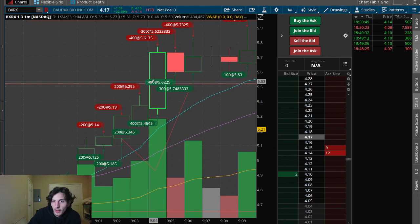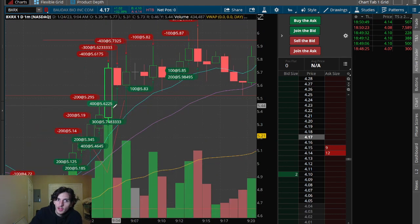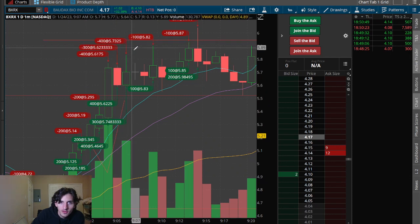Then I FOMO'd back in at 46 for the break of 550, but this was actually a good trade. Got in at 46 for the break of 550, and we skipped up to 61, so that was about a 15-cent profit there on 400 shares, which is pretty decent. It's a nice $60. Got back in on the dip here and got another 10-cent profit on 100 shares.